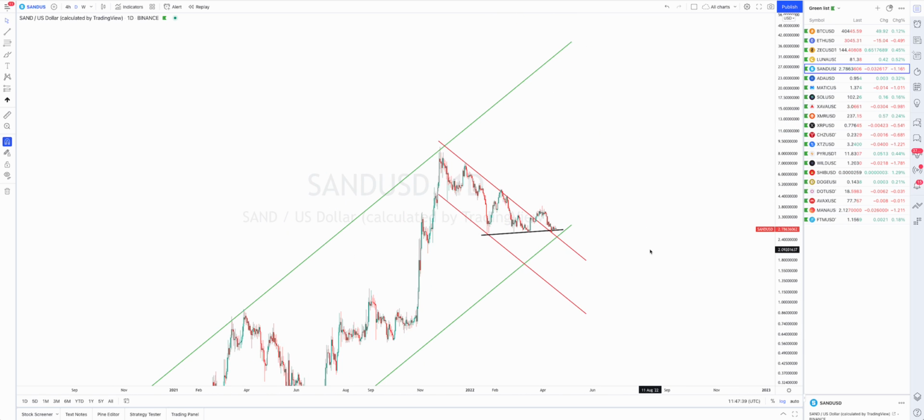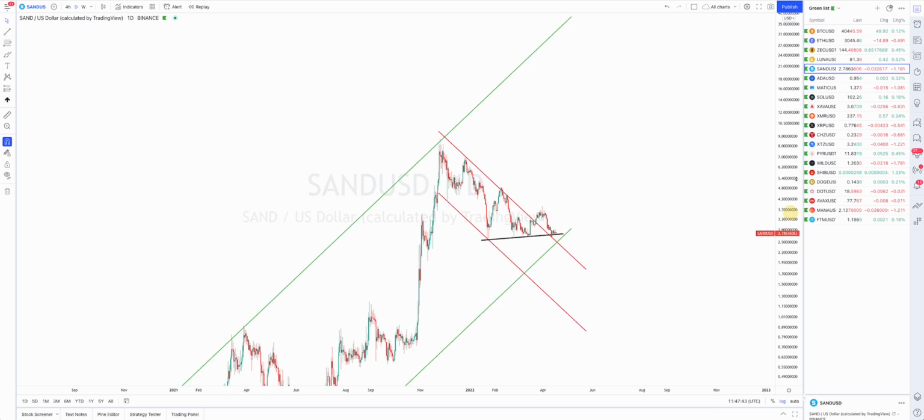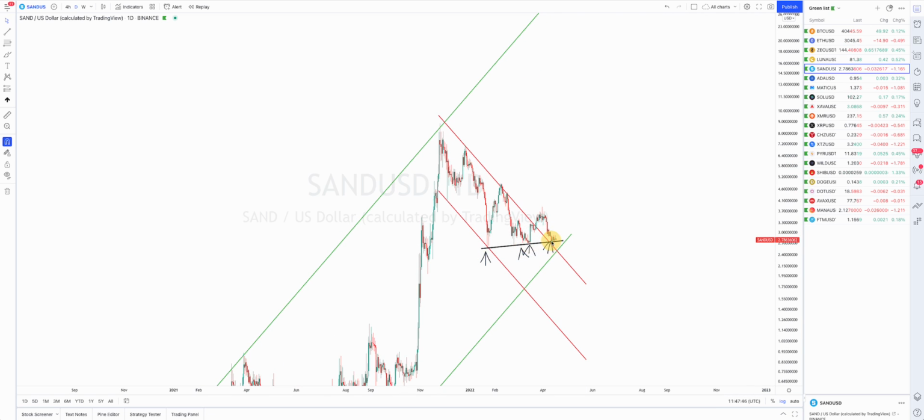Sandbox is still at the black support. You can see 1, 2, 3, 4 touches, and it had broken out of the red bull flag, so we're gonna see another rally moving very, very soon.